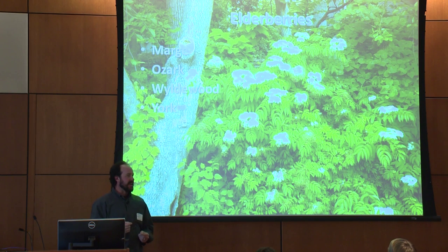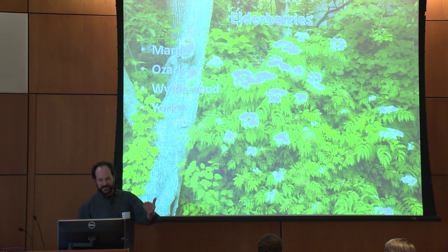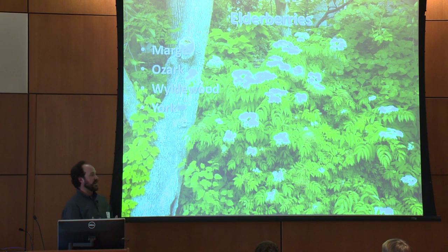Elderberries. Anybody tried elderberries, elderberry syrup, elderberry wine, elderberry cough syrup, elderberry honey? So Missouri is actually leading the charge, at least in the United States, as far as elderberry development and elderberry markets. Elderberry is another one of our native plants that has been cultivated for use for a number of years, but it's gaining traction now.